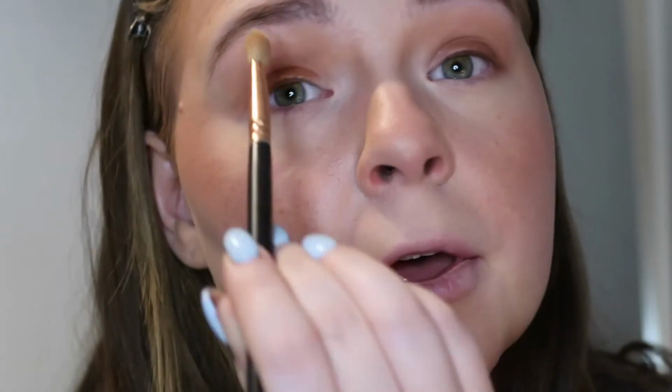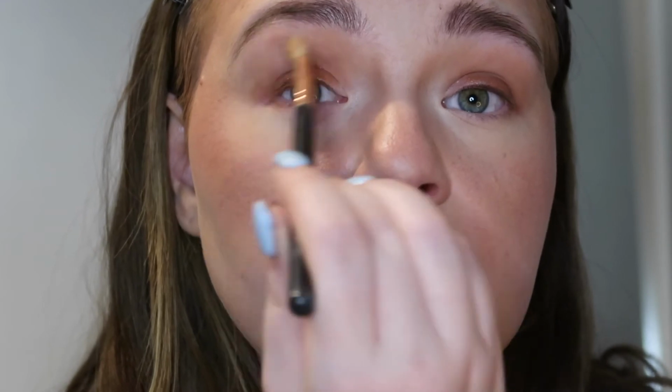I do powder my eyelids before I go in with eyeshadow, but I don't like going with a full-on proper base. I think they would obviously work wonderfully with a base, but if you don't want to have that faff and you just want something quite easy, then.